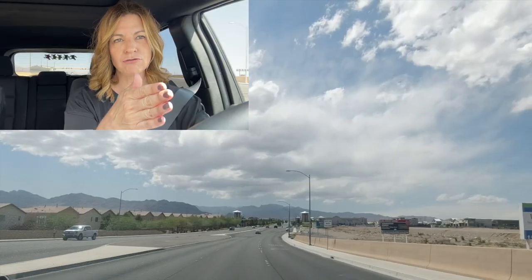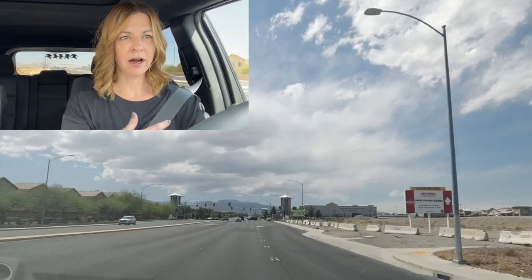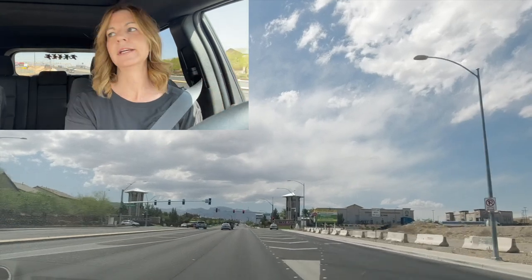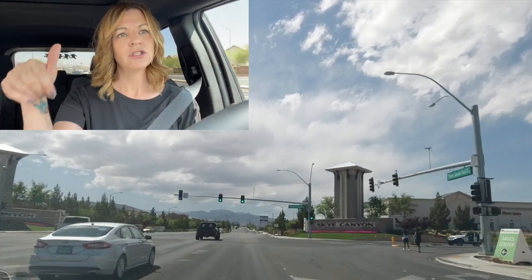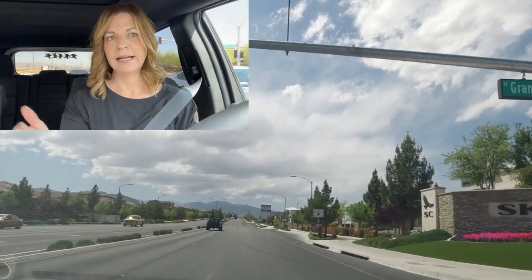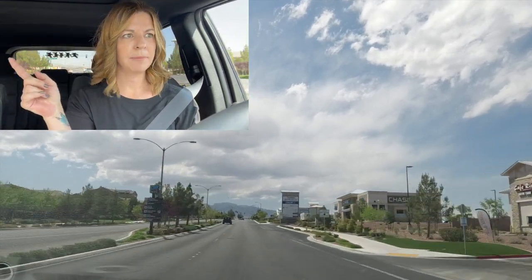So this is the main drive to Skye Canyon, and to me it's now my second favorite master plan community, just because of all the amenities that Skye Canyon has to offer, plus the beautiful views you have of the mountains. You have Mount Charleston views, and you also have the Spring Mountain views. So we're just entering into Skye Canyon. To the right is the brand new, extremely large Smith's that they just finished building last year, I do believe. And there are a lot of eateries and shopping here.